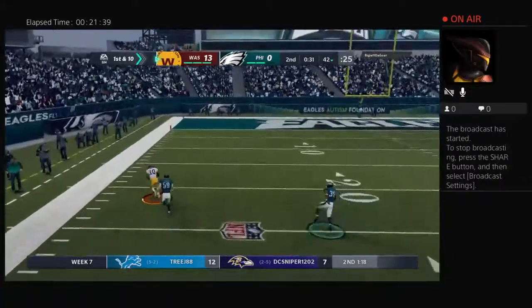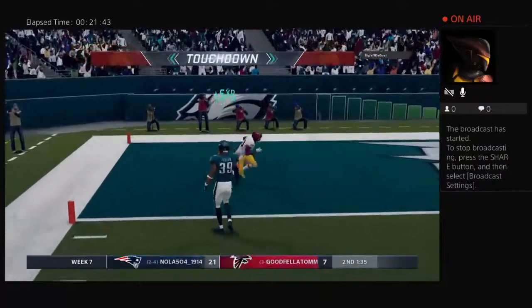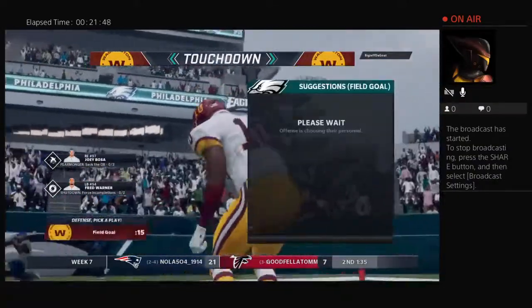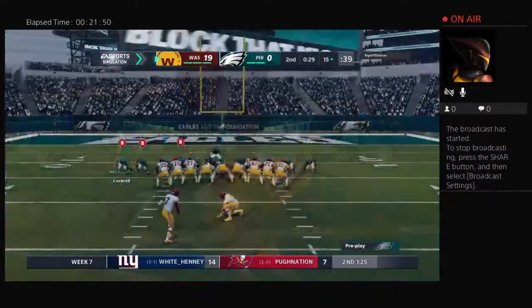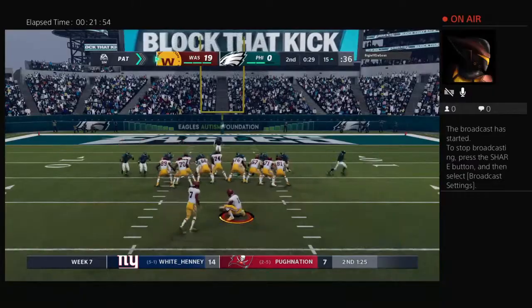Winds up and lets it go. It's caught inside the 25. Touchdown, Washington. Complete to Curtis Samuel, his 2nd touchdown on the season. And Washington able to stretch that lead out even further.